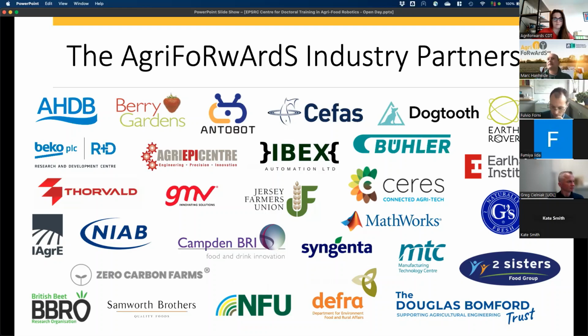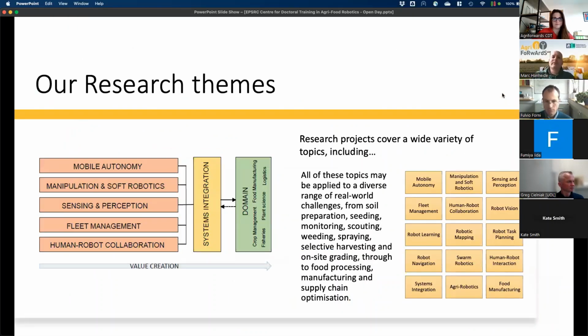Moving forward quickly here, we've identified the main research themes, talking about the fundamental research that we do in the CDT. We have the focus here on mobile autonomy. That's basically robots going out and about in the farming environment. They may be flying, they may be driving, they may even be walking. We have a focus on manipulation, because we need to handle crops, we need to handle food with novel approaches, new ideas around how we can best do this without causing damage, with ensuring hygienic operations, etc.